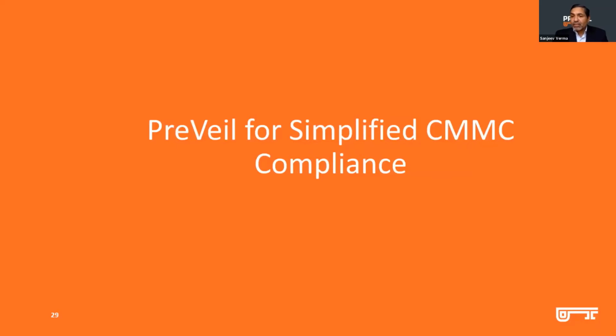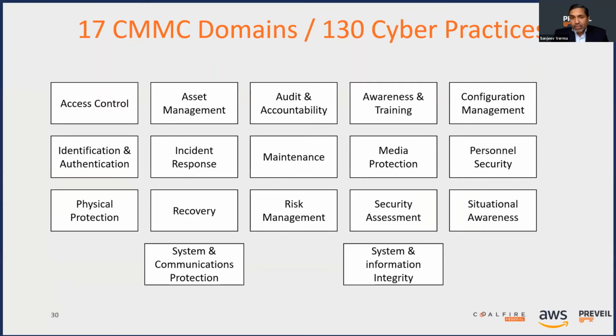So how does this simplify CMMC compliance? Let's dig into the details a little bit. Back to what both Stuart and Ted articulated: if you are striving for CMMC Level 3 compliance, there are 17 domains and 130 cyber practices. Do you want to take the effort to meet those? Once you determine yes, you have basically three choices. One, you build a system on premise all by yourself that meets all these 130 cyber practices. That's a tall, very complex undertaking to stitch together, and essentially not available to anybody except the most sophisticated organizations.